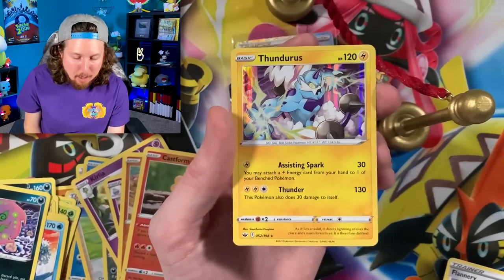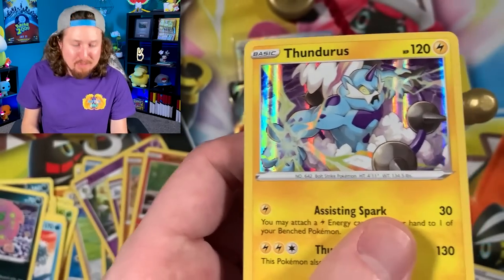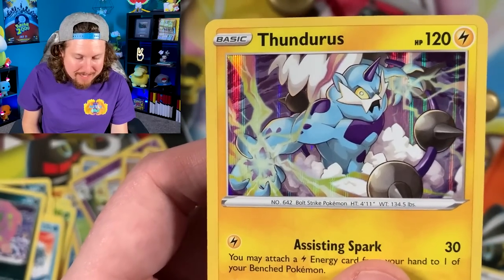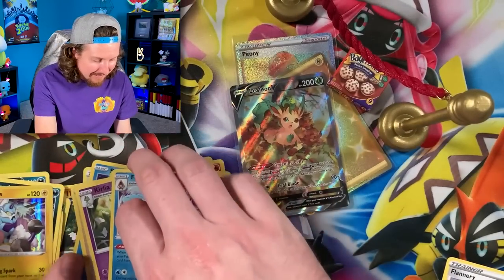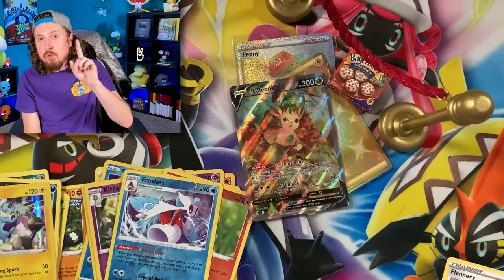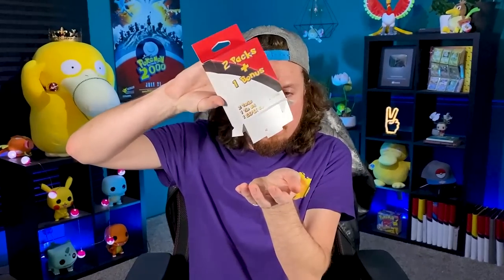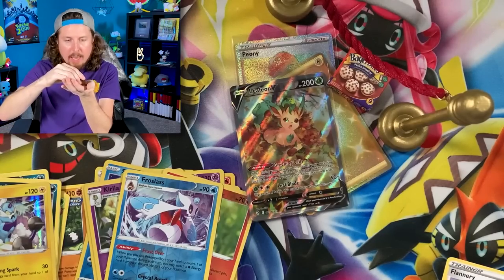Our first holo rare Pokemon card, and I'm excited even about a holo rare. I love to pull holo rare Pokemon cards. Going to a Thundurus. So we still need a regular ultra rare and a full art Pokemon card. And, oh, we got another pin. Okay.